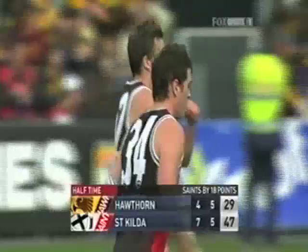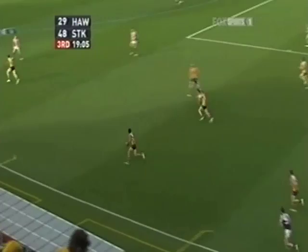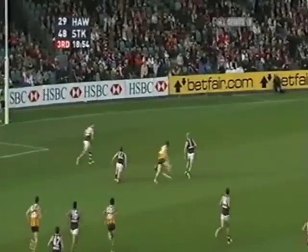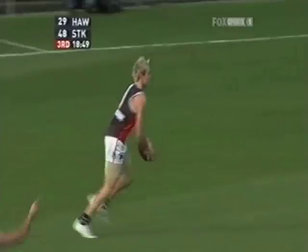Kennedy, that's an awful kick, missed everything, and luck's a fortune, it lands in the hands of Rioli, over the top to Osborne. On the lead was Roughhead, that was ignored, instead goes long, rather Roughhead at the top of the goal square, he needs to beat three, it was Renoff on the lead. Roughhead working hard, but well outnumbered, and the Saints clear through Grant. Got Kaczynski. Not much pressure from the Hawthorn forwards there.